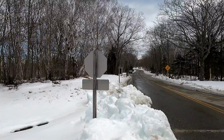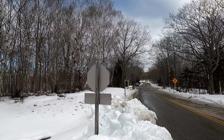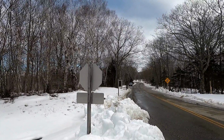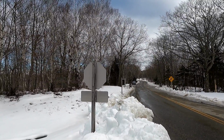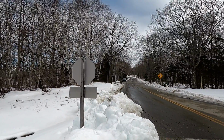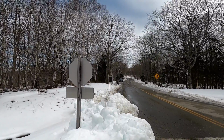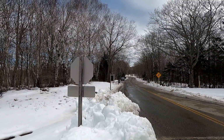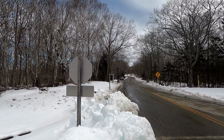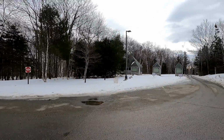To get here from downtown Bar Harbor, you just head away from the harbor, south, out of town on Main Street, about a little over half a mile, and turn left on Schooner Head Road. Go out Schooner Head Road until you get to the stop sign at the T intersection, and turn right, and here we are at the Park Loop Road.